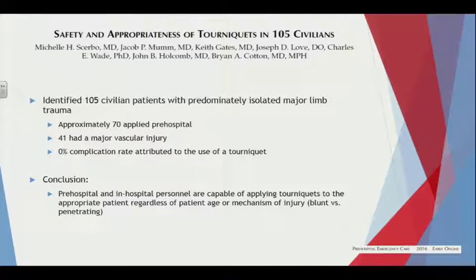So they said that out of the 105, when they reviewed the charts, it's kind of hard when you go back and look at the charts, 94 of them were appropriately used. They were patients with arterial bleeding or major soft tissue bleeding, and those were definite, easy to see that there was an indication for it. The other 11, somebody may have put it on a little bit prematurely, but they said it was difficult to ascertain given the information that they had available to them.